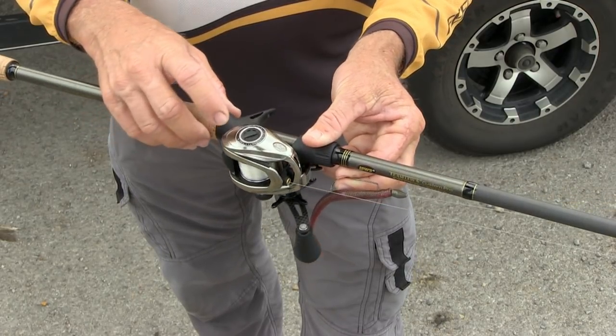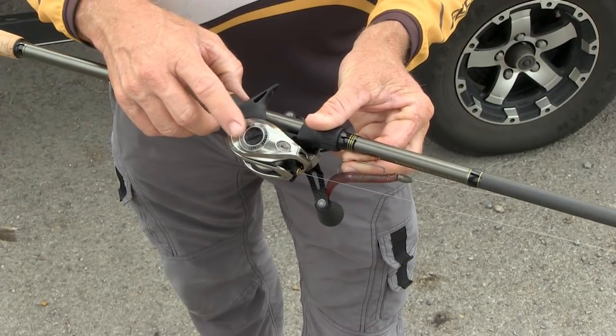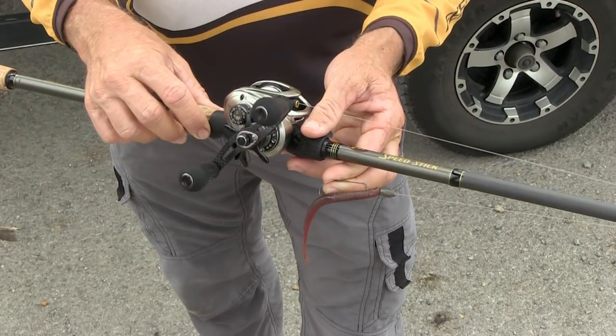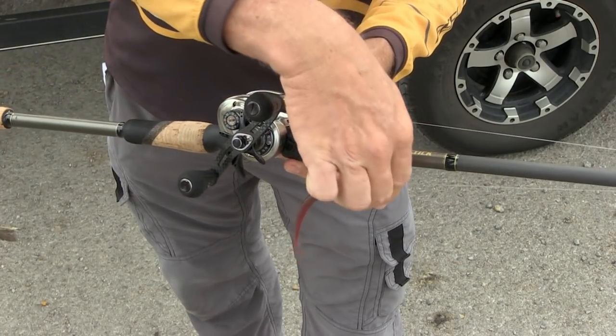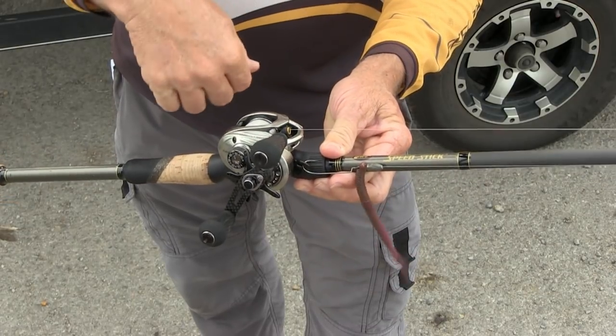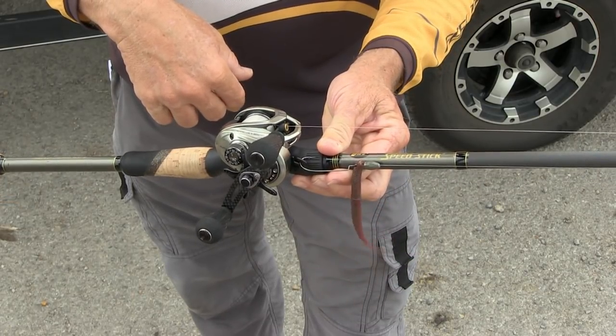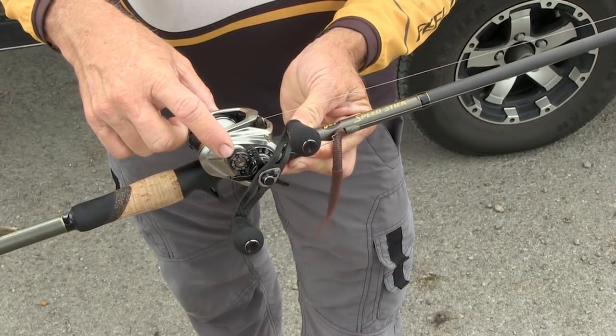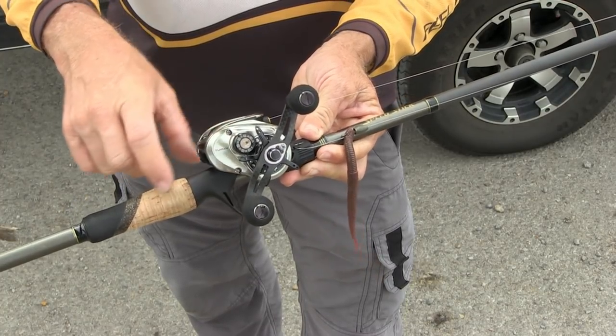It's built of titanium. It's got an externally adjustable centrifugal brake system that keeps backlashes to a bare minimum, even with light baits like we were throwing today. It's got the speed keeper that allows you to hook your hook on without scratching your reel and leave your bait tied on. And it's got the speed dial, which lets you see which size line you have spooled on at a glance.